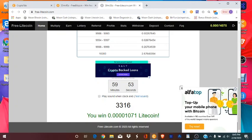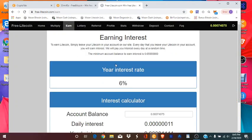For this one, I actually will show you some of the features. There is also an earn, which is the same thing as the other one. It's compound interest, or interest at the very least, compounded every day at a random time. However, you have to have 0.05 Litecoin, which is 5 million Litoshi minimum in order for them to do this for you. I only have 74,000 Litoshi, so I am a long way away from this.